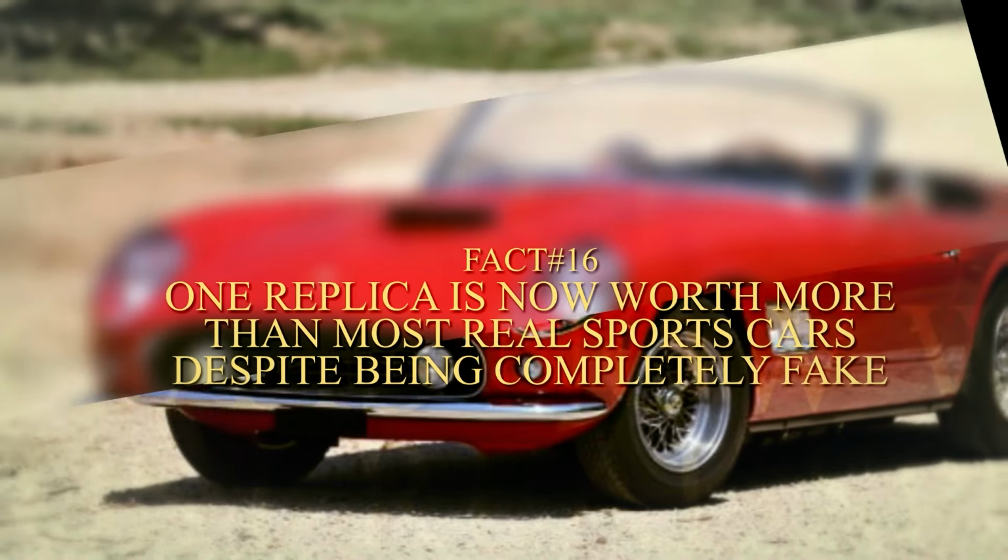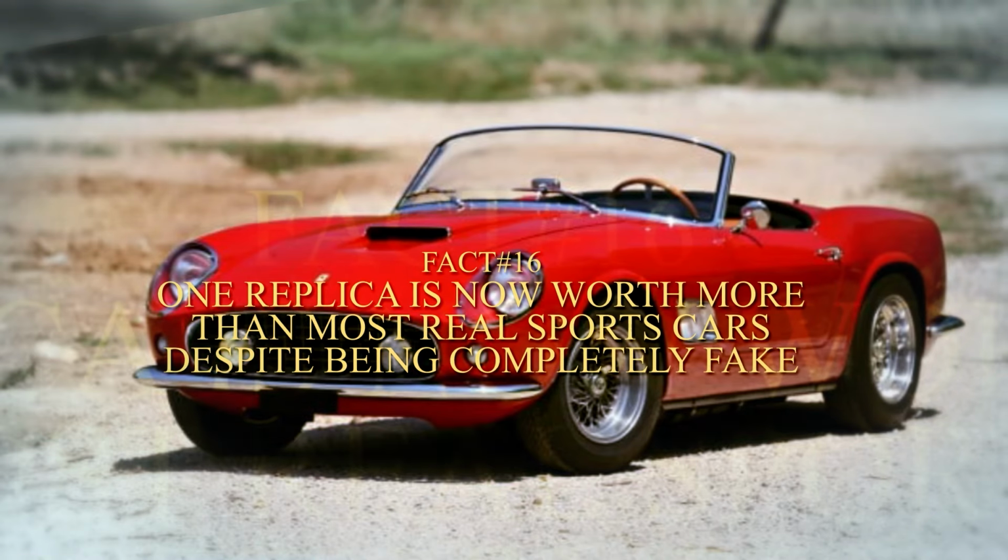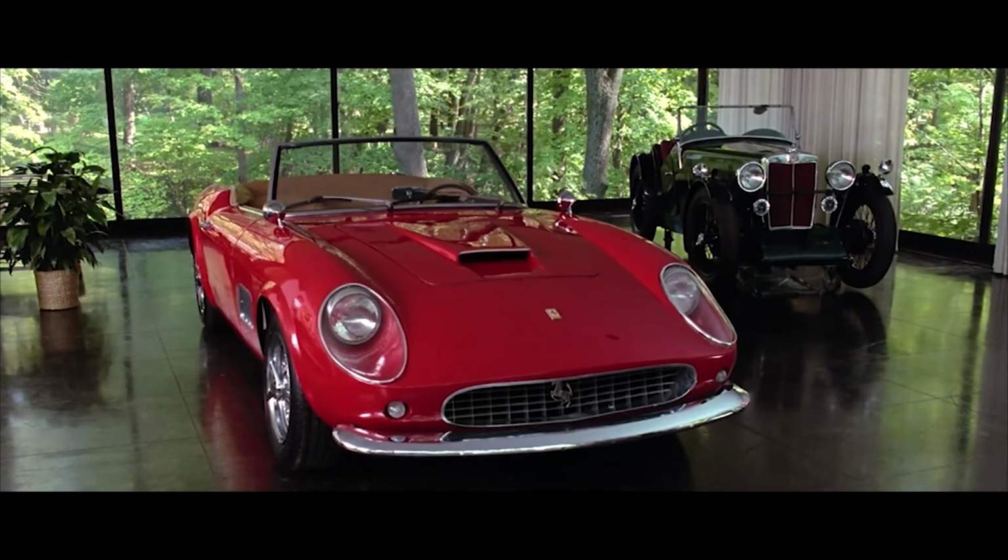Number 16. One replica is now worth more than most real sports cars, despite being completely fake. Less than 100 were made.